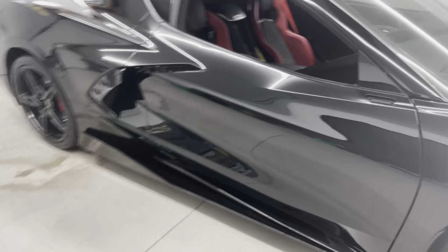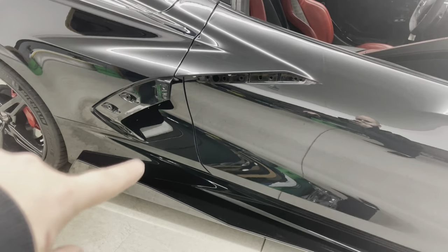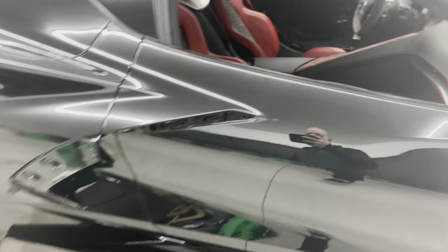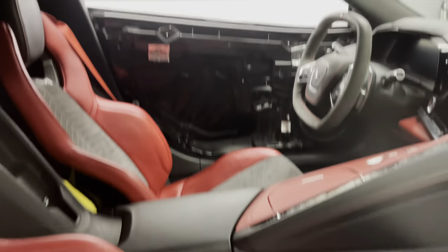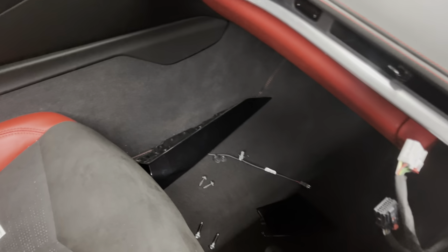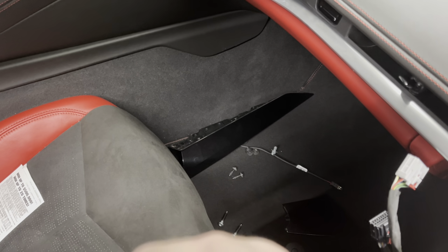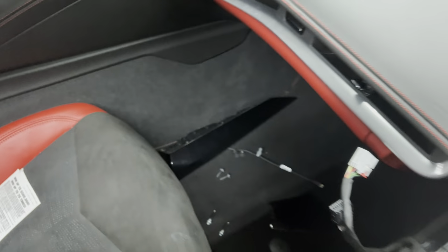All right guys, so it's disassembled, pretty much everything I need right now. Quarter panel piece, door handle, the whole door panel, that side and this side obviously. That's actually the door handle, it's just a long separate piece. The door handle clamps up under it.